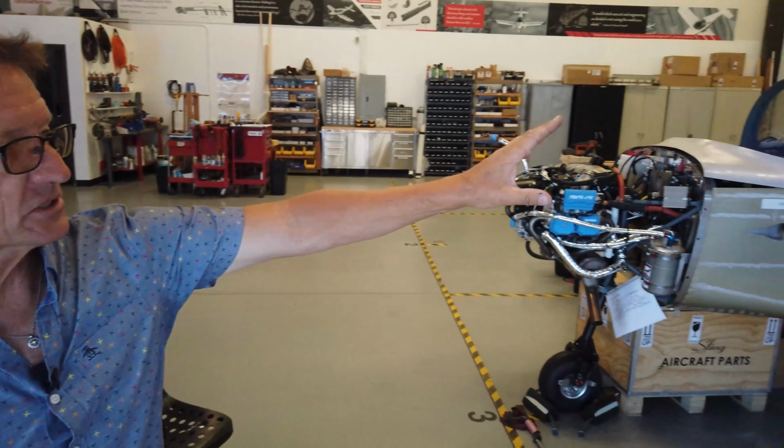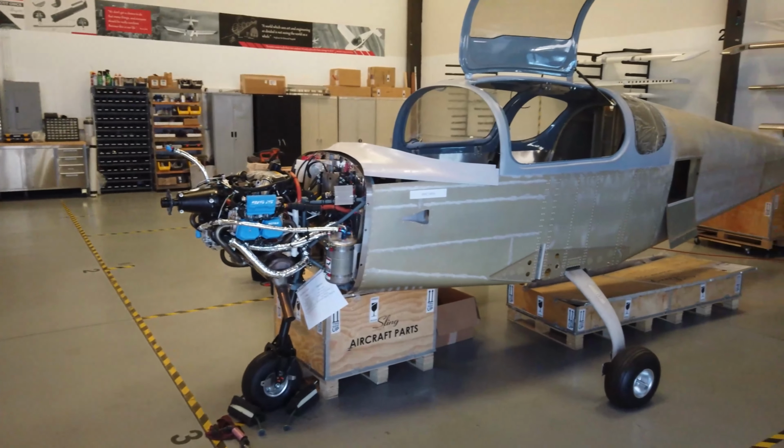So by the time you leave here, after your initial two or three weeks, or week and week and week, however you want to break it up, whatever works for you, you'll leave with an airplane basically looking like that, your empennage kit done, and your wings done.